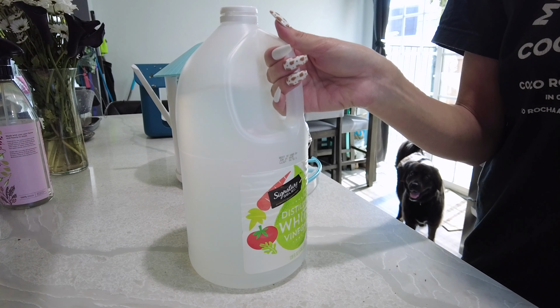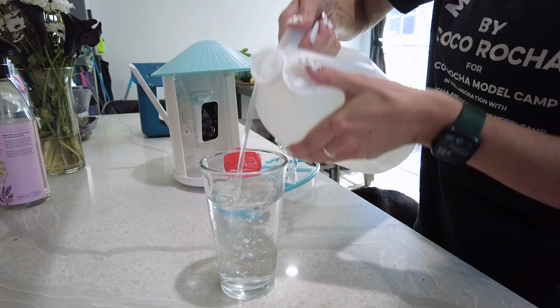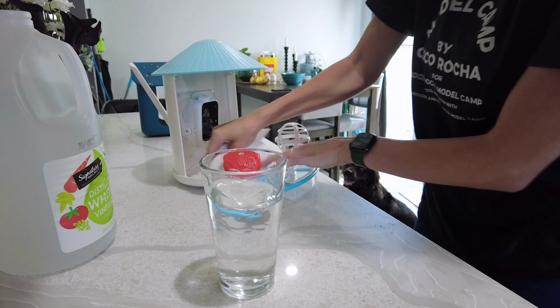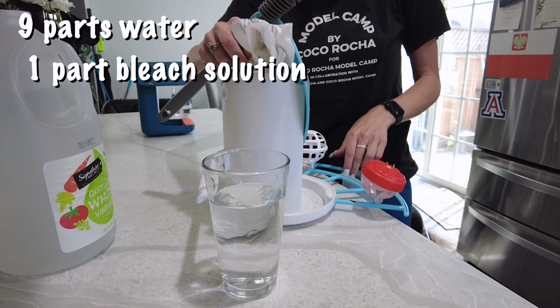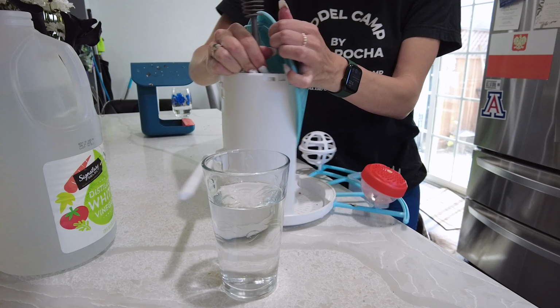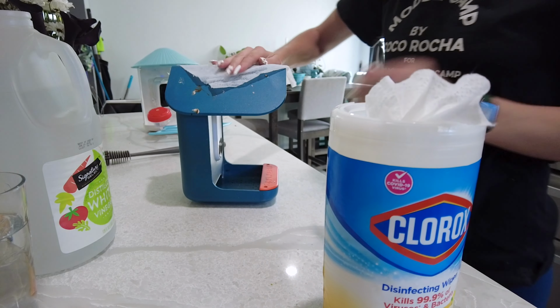To properly clean a feeder, you want to clean out all the seeds. You can take a dry bottle brush or cloth to get everything out from the insides. Then you can use a 3 parts water, 1 part vinegar solution, or 9 parts water, 1 part bleach solution. There are some feeders you can put in the dishwasher, but the high temperatures can often damage them, so I wouldn't recommend that with either of these. And Clorox wipes can also be used.